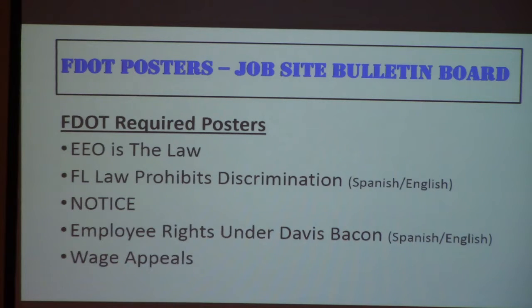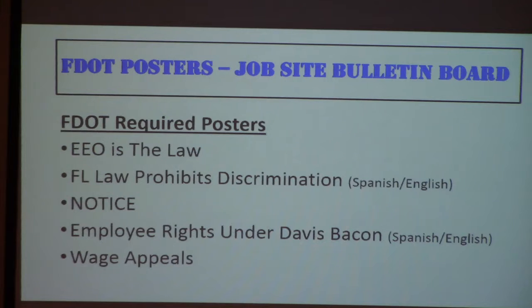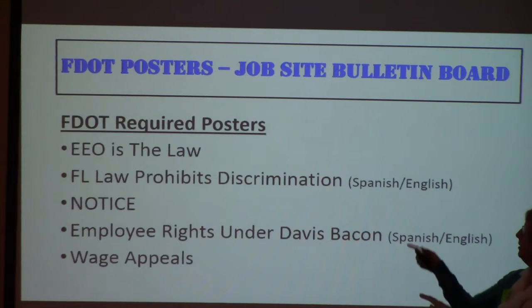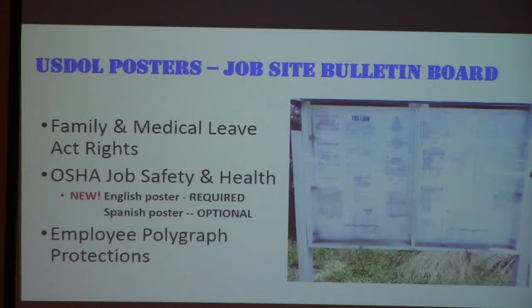Required posters, we all know EEO is the law. And now they've added a supplement. So we've got to make sure we've got the supplements. We put that on there, so you all can catch on it. EEO is the law plus the supplement. Eventually, it will be one page, but right now there's an extra sheet. Florida law prohibits discrimination. That's in Spanish and English. There's a notice poster. There's an employee rights under Davis-Bacon, Spanish and English. And there's a wage appeals. Those have to be on there. One falls off, got to put it back. It's got to be up there throughout the life of the project.